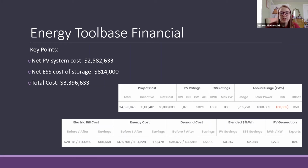And you can see on the screen that the annual usage for the solar power and the electric bill cost savings are all calculated from Energy Toolbase. So we were able to calculate a lot of savings analysis from that tool as well.